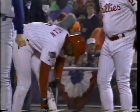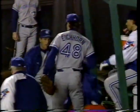Duncan stings one through the middle. His second hit of the night. And the Phillies have batted around in the 5th inning against Al Leiter. And here comes Cito Gaston. 6 hits in the inning, 5 runs, a runner at first as Leiter departs, to be replaced by Mark Eichhorn. With the score, Philadelphia 12 and Toronto 7. We'll return to Veterans Stadium right after this.